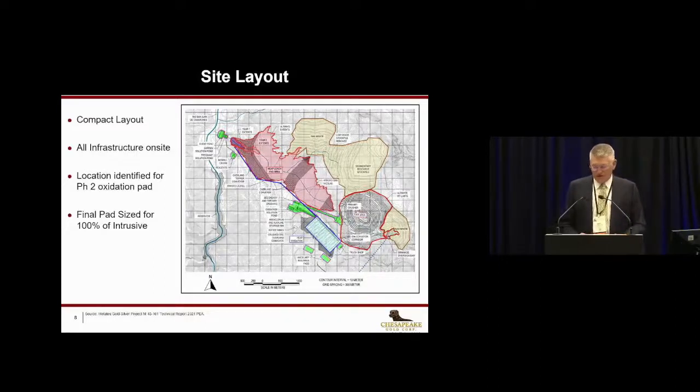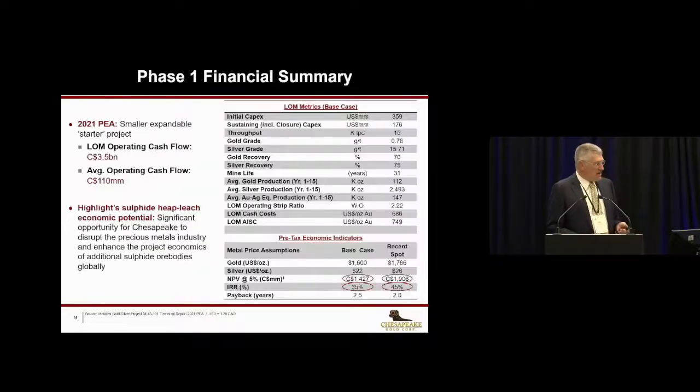That would allow us, once we've got it built up, running, and show that it's all working, that we can double the capacity and go from 15,000 to 30,000 tons very easily and very quickly. The summary of the PEA. So instead of a $3.5 billion capital, we're looking at a $360 million capital, which I think everybody will agree is much more financeable for a smaller company like ourselves.